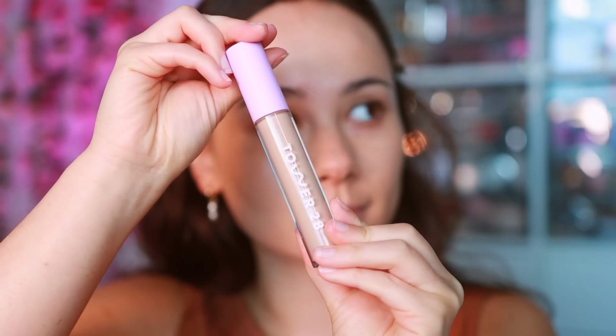This is the serum concealer, and it really does blend onto the skin just like serum skincare, and it looks beautiful all over the skin as a foundation, blends in like butter. The only con I would say about this is on the under eyes. It does crease a little bit sooner than a lot of my other concealers, but it doesn't look super dry, but it definitely is not the most long wearing concealer on the under eyes.